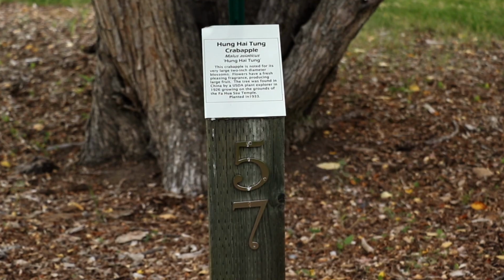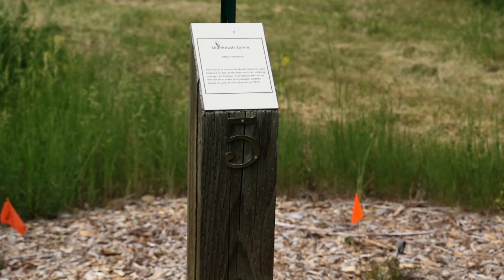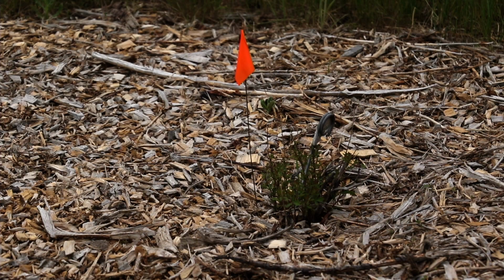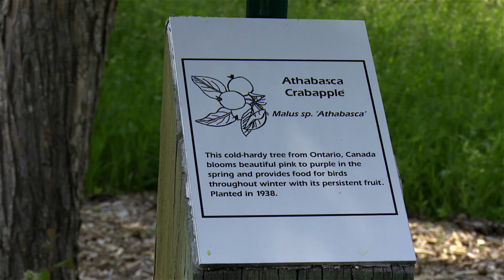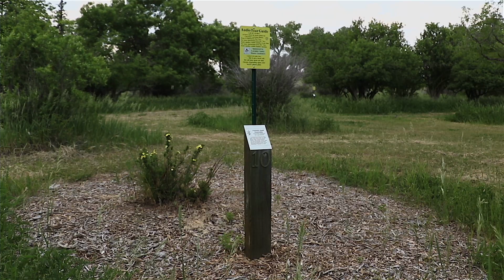Developing and installing informational signs and panels is an ongoing process at the High Plains Arboretum as funding allows. All trees and shrubs have identification tags, and several dozen have individual signs that provide basic information about the respective plant.